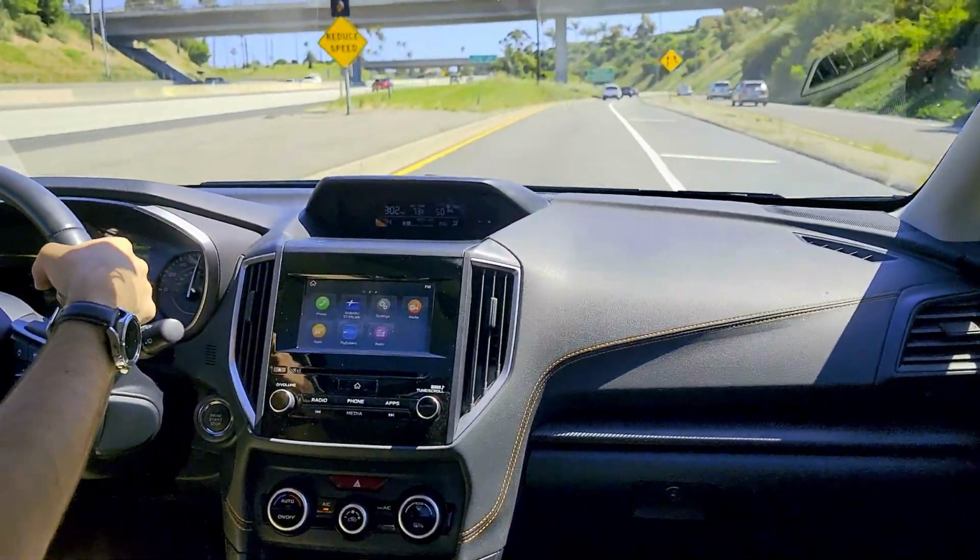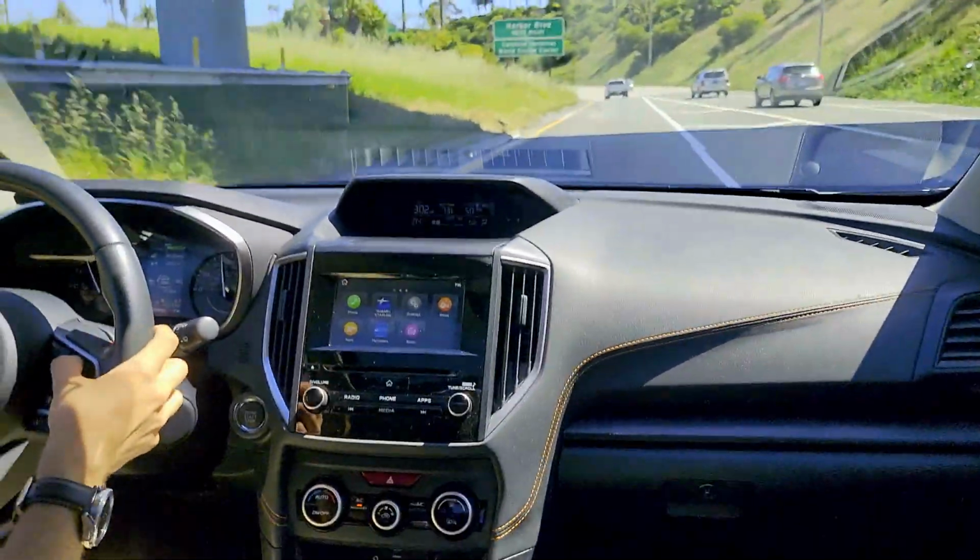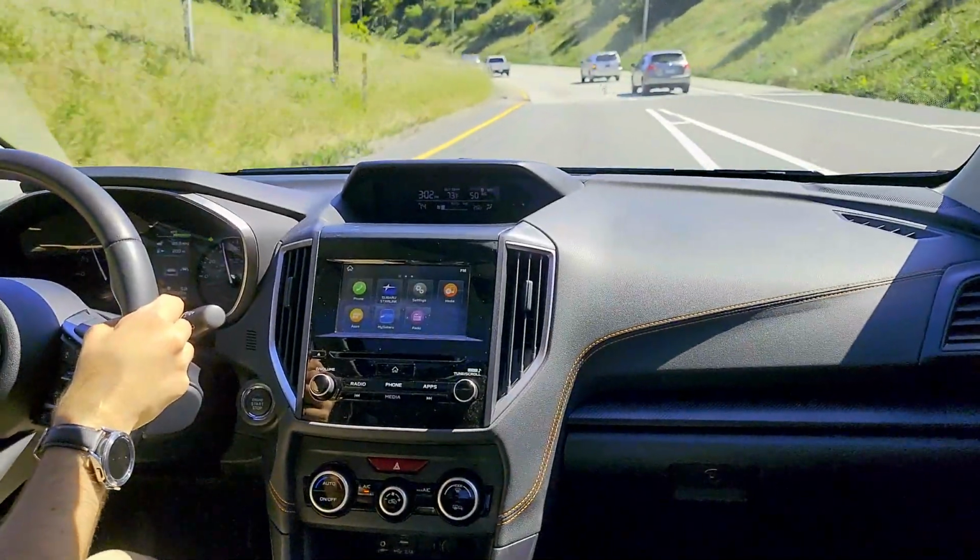So slow down, you might be listening to brake lights on the screen. Turn cruise control back off.